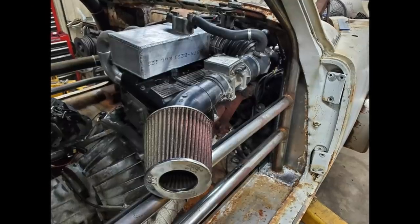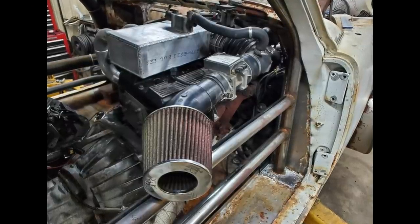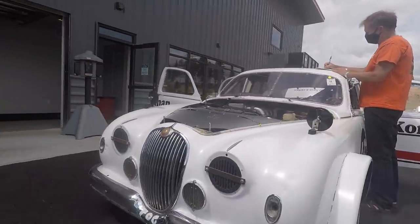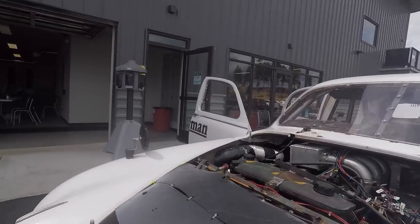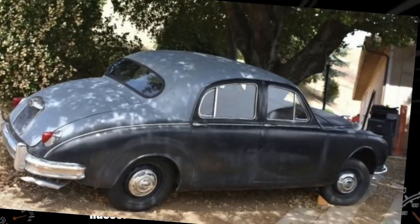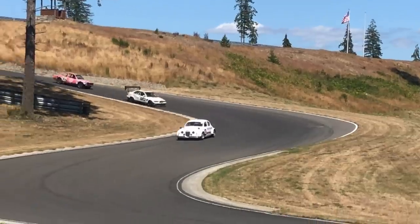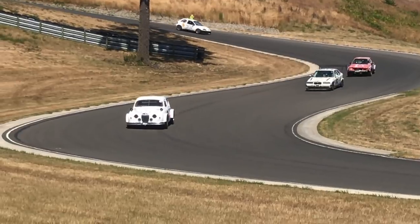The car that we're currently racing is Her Majesty, which is a mid-engine 1958 Jaguar Mark 1 that has a 93 Jaguar XJ6 drivetrain in it. That was a twofer car, which means you buy one car and you get one free. With most Jaguars, that's what you end up with: you go to buy one car and you end up with two of them, because every Jaguar owner has a parts car.